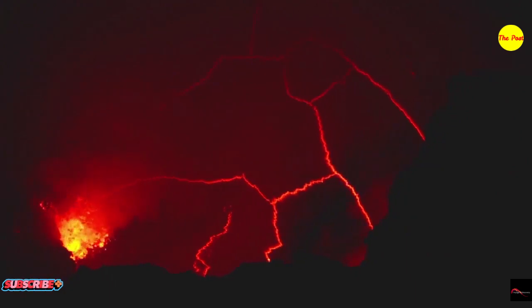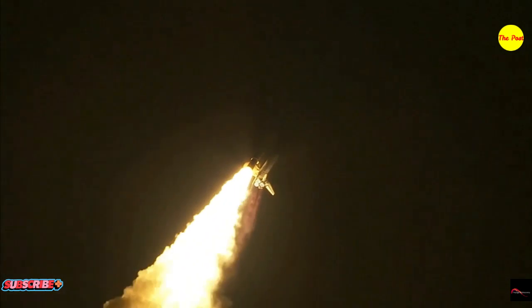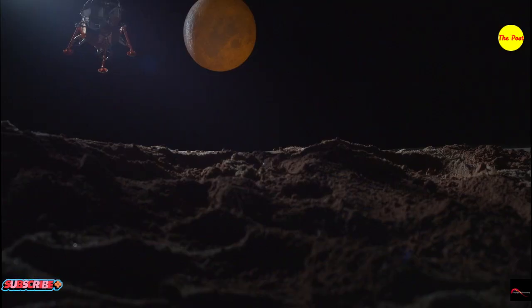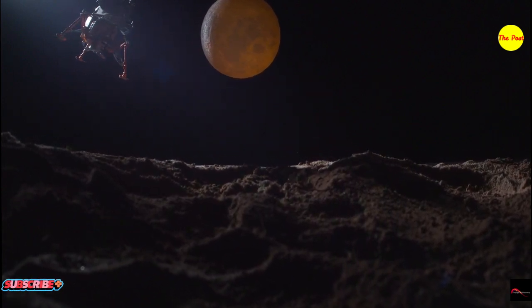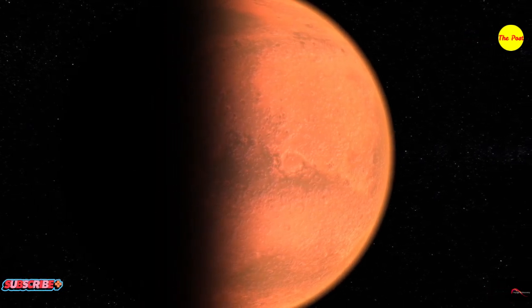Missions. Soviet Venera missions. In the 1960s and 1970s, the Soviet Union sent several missions to Venus, including the Venera 7, which became the first spacecraft to successfully land on another planet. NASA's Mariner missions. In the 1970s, NASA's Mariner missions flew by Venus and provided the first close-up images of the planet's surface.